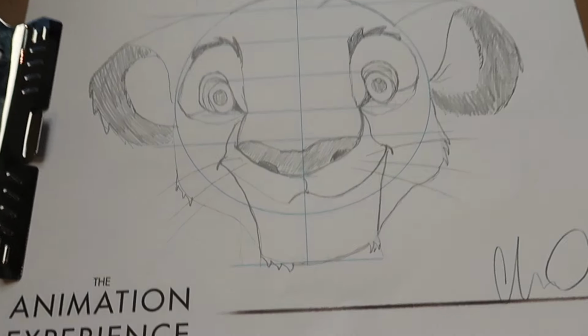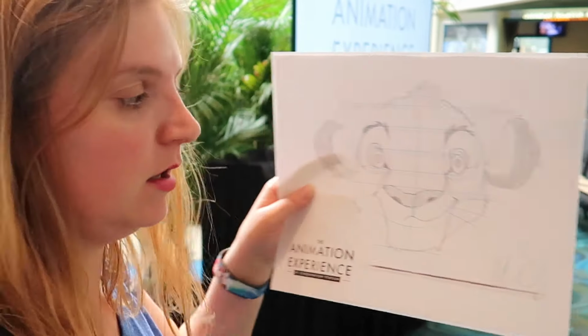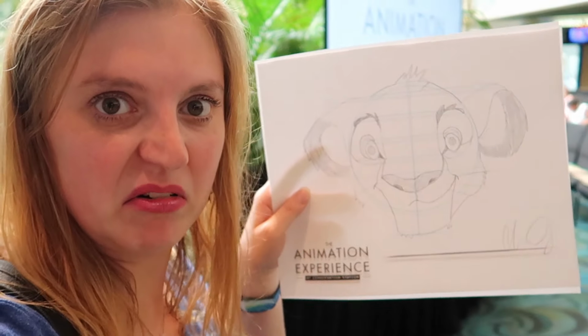I don't want to leave. I want to draw more. That was so much fun. I was like, I don't want to leave. I want to stay and I want to draw something else. That was so much fun. Even though I stink, I mean, it still looks like him. Don't you think? It still looks like Simba.